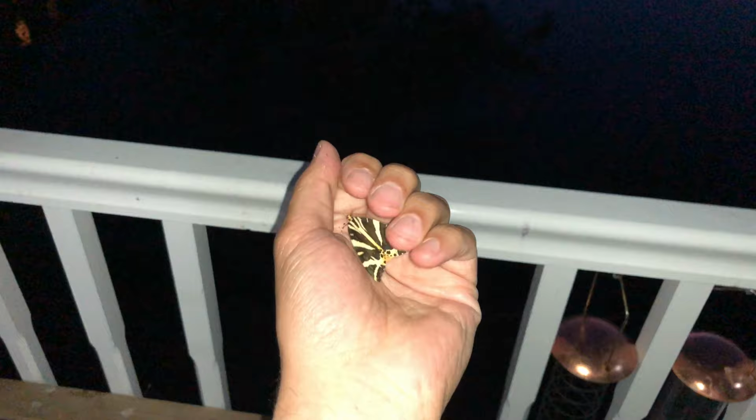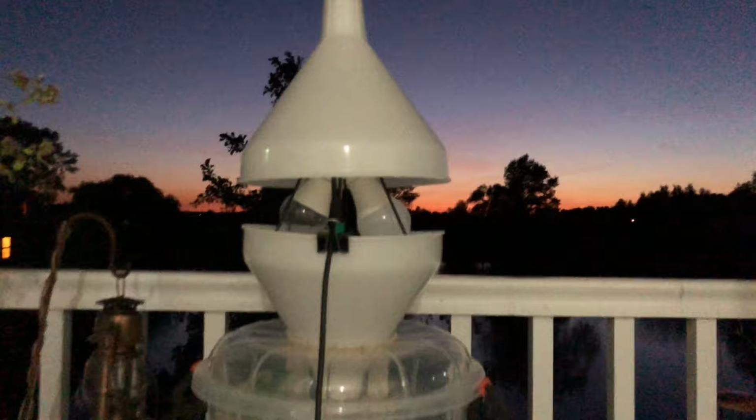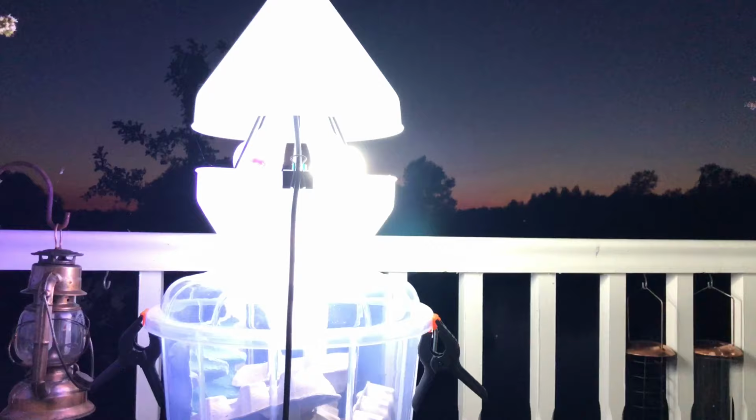Okay, so let's let the Jersey tiger moth free. They'll probably just fly straight back in. Off it goes. What a beautiful evening. So we've let the moths go that were stuck indoors, that were probably attracted to the moth trap last night. I've let them have some time to get further away from the flat so they're not the same moths attracted to the moth trap again. So I'm just going to switch it back on. Let's see what comes tonight.